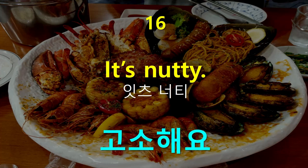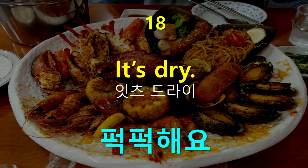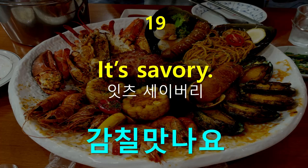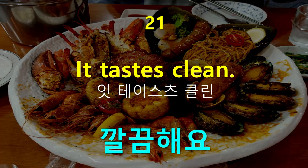고소해요. It's nutty. 육즙이 풍부해요. It's juicy. 퍽퍽해요. It's dry. 감칠맛 나요. It's savory. 담백해요. It tastes light. 깔끔해요. It tastes clean.